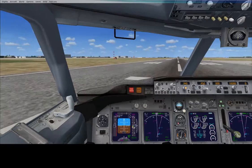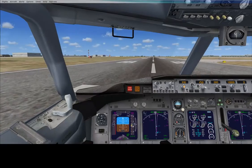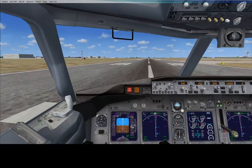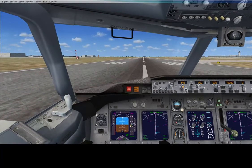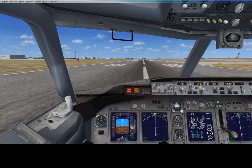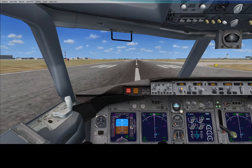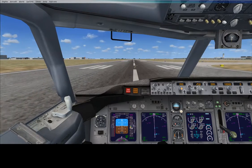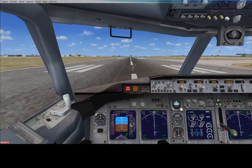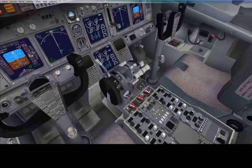So, runway is confirmed, 36 right. Come forward just a little bit more so we can get a good line up here. You see how we're still a little off. Let's go ahead and brake. So I think that should be good. Go ahead and throttle up.